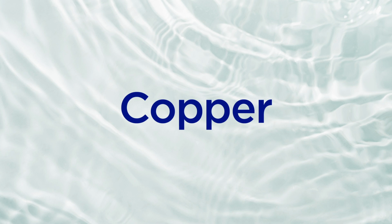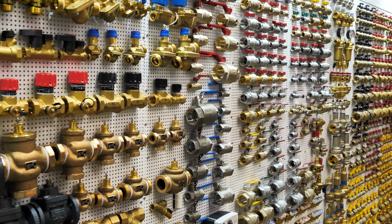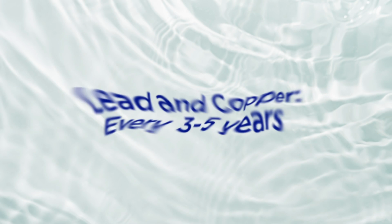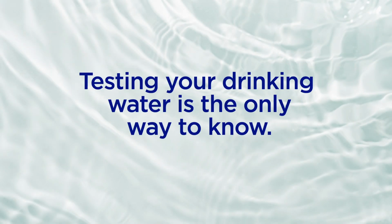Copper is a metal that occurs naturally and, like lead, is used to make many products, including plumbing system parts. When copper is found in a private water system, it's usually because the plumbing materials are made of copper. Drinking water with more than 1,300 micrograms of copper per liter of water can be a health risk for everyone. Copper can cause vomiting, diarrhea, stomach cramps, nausea, liver damage, and kidney disease. The Idaho Environmental Health Program recommends testing your home for lead and copper every 3 to 5 years. Keep in mind, testing your water is the only way to confirm if lead and copper are present.